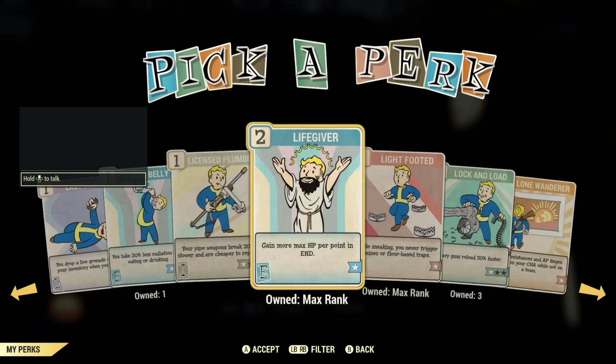Life Giver has also had its description and ranks change, going from 3 ranks down to 1 yet again. However, as you can see, it'll still use 2 perk points, so as much as it is only 1 rank, it'll use 2, and this is going to gain you more max HP per point in endurance, so another one linking with your other stats.